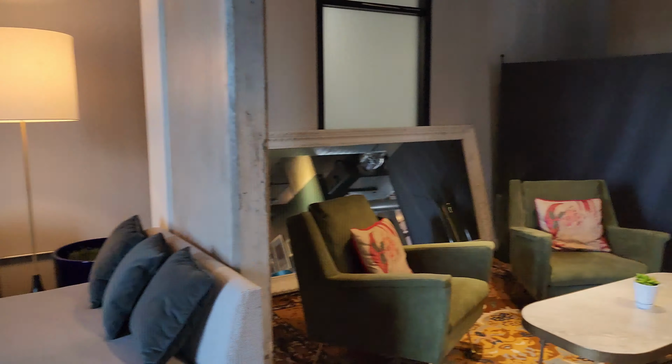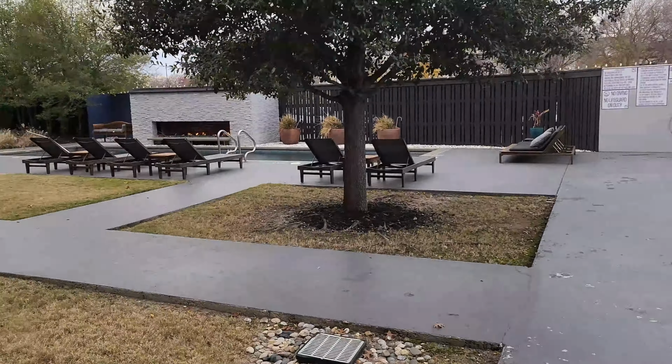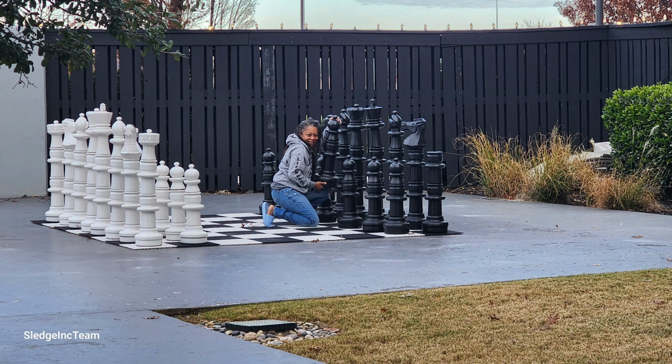The breakfast area was more like a living area that had food in it, and it was huge. The outside has an area to play chess and Connect Four. And then there's the pool that sits right in front of a fireplace. And it wouldn't be us if we didn't mess around out there, but it was a little chilly outside, so we didn't spend a lot of time out there.